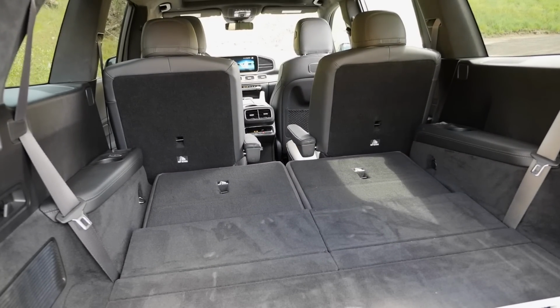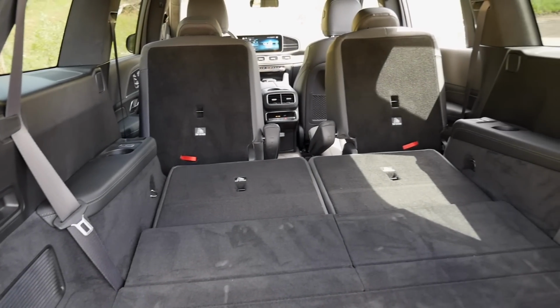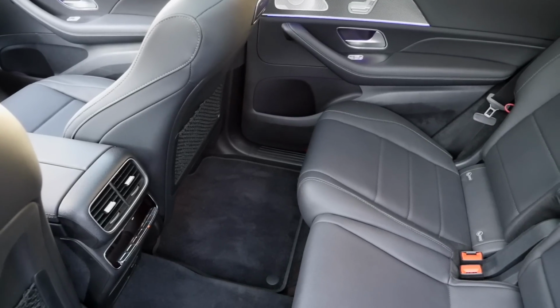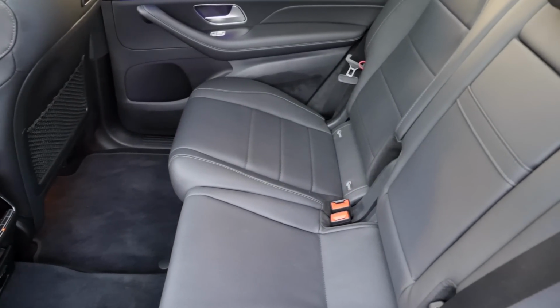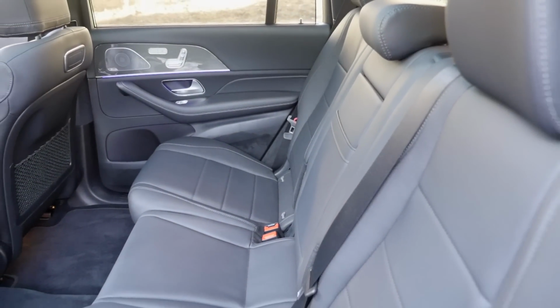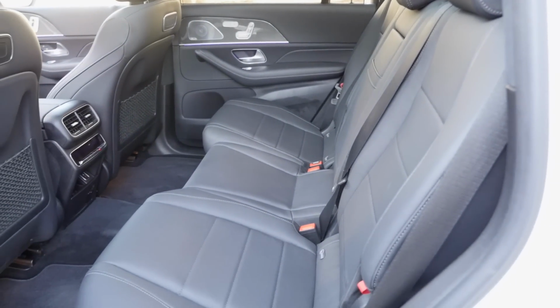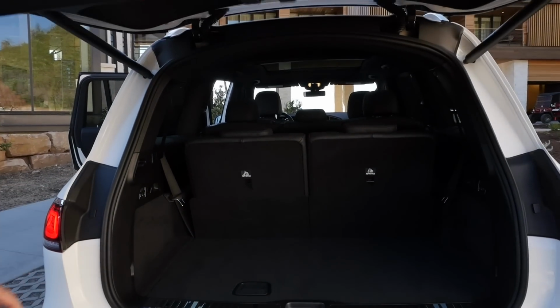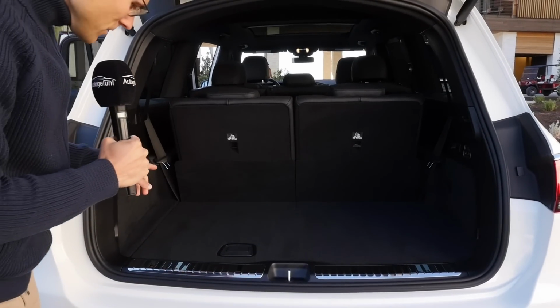And that one flips down. Here we go. And then those captain seats fold all flat. That's pretty cool. And in this vehicle we have the bench that goes all the way through in contrast to the captain seats, and you can see the outside parts are somewhat similar to the captain seats. That's very interesting.